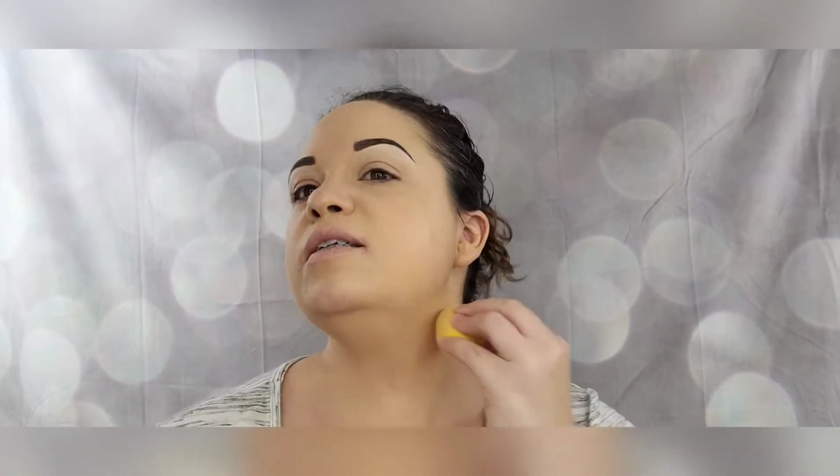Okay, I blended everything in best I could for now. I did put an extra dab on because I pulled it down a little too far and it wasn't blending out because it was starting to dry. But I think we're good now.